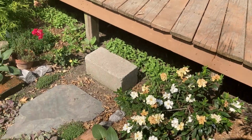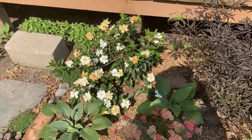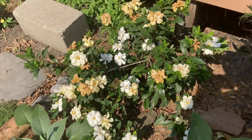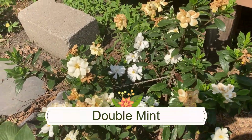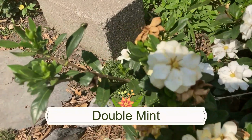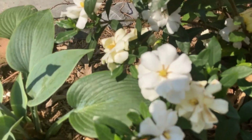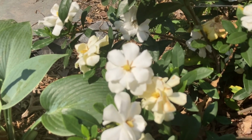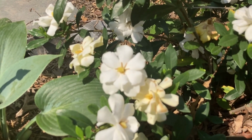She lives in the mountains and there are a lot of rocks. There is another gardenia. I think this is like the double chip gardenia or something. It's a smaller variety. As you see, the flowers are a little bit smaller. Let me see if I can get a good flower. There's one there. That isn't brown. I need to deadhead it.